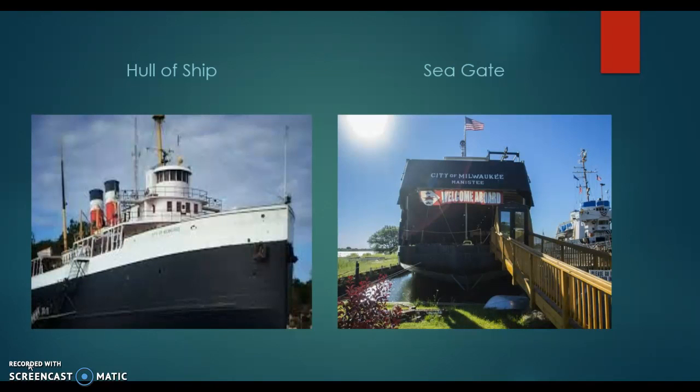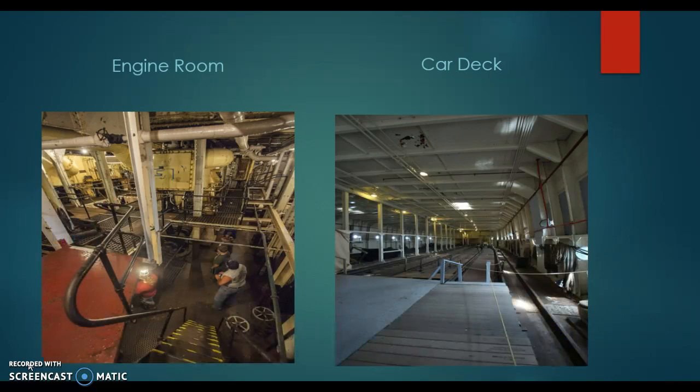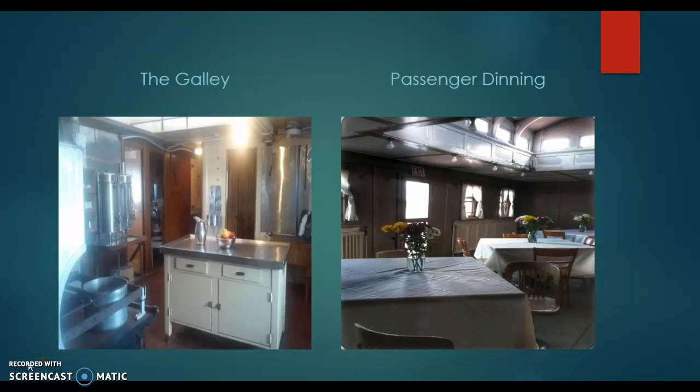But there you have the whole of her ship and the sea gate there in the back that's designed to lift up like that to help roll the rail cars onto the boat. And then when it's down, it's obviously used to help keep water out of the back. As you can see here on the left, that's the engine room. It's 2 stories tall like that. I would say that's a good 30 foot long stretch right there just for the engines. And then here on the right, you have the car deck. You can see 2 different sets of rails, and then on the other side of the beams there, you have another 2 sets. So 4 sets of rails altogether that were on this deck.